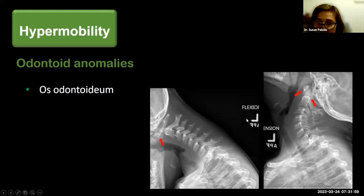So if we're suspicious of an os, sometimes they can be hard to detect on a plain film because of all the overlapping shadows. Recommend flexion and extension views, and it should become apparent. And the neurosurgeon will typically go in when we have this degree of excursion, they'll go in and they'll fuse these vertebrae.